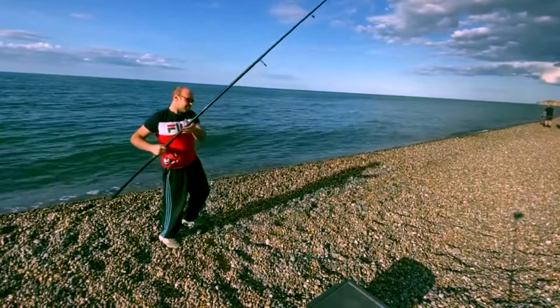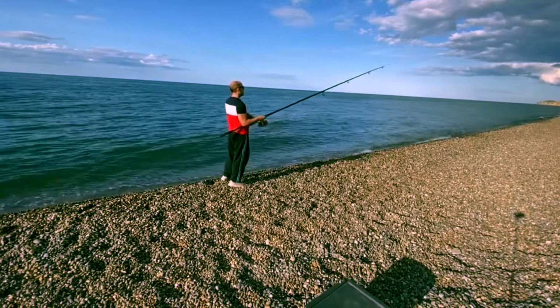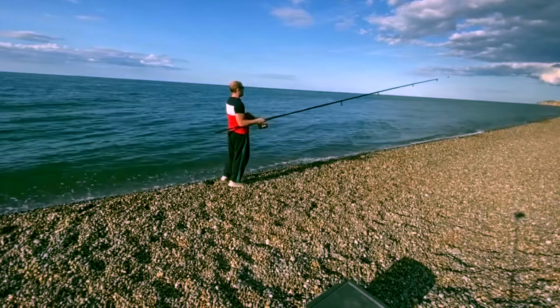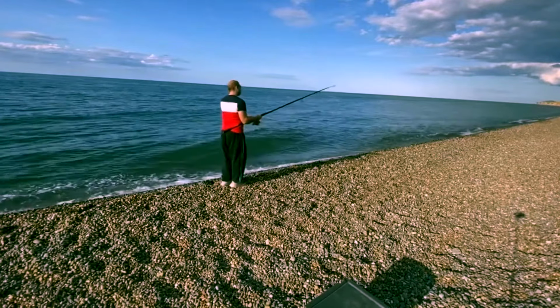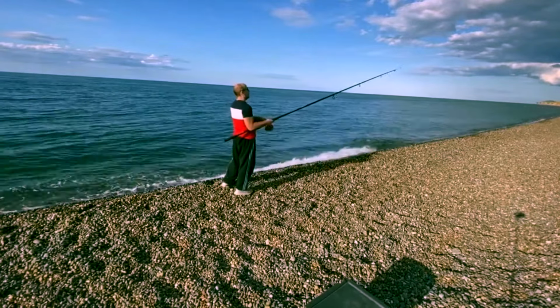Even though I didn't see him, I was really chuffed, as that's my first mackerel I've ever caught. First time I've even done mackerel fishing before. Great to have a few casts and get a fish straight away. I would say I've probably been fishing half an hour, 45 minutes, something like that.